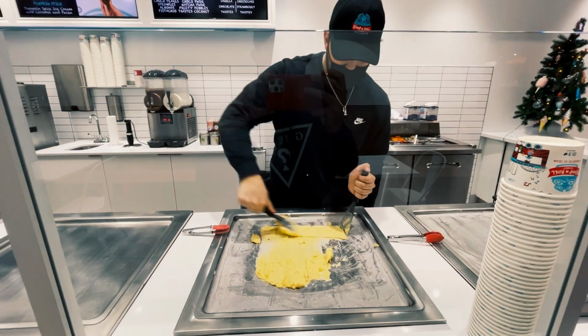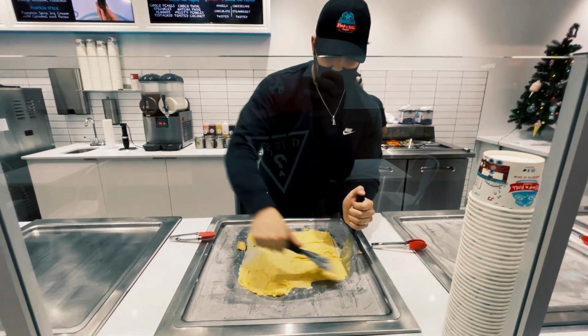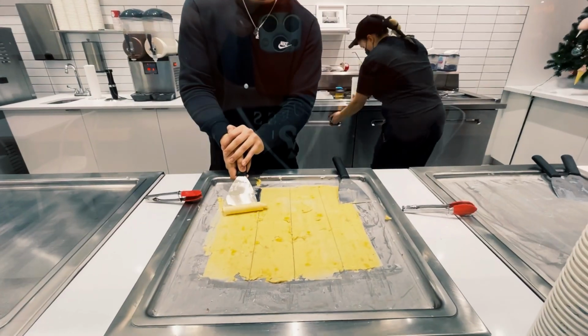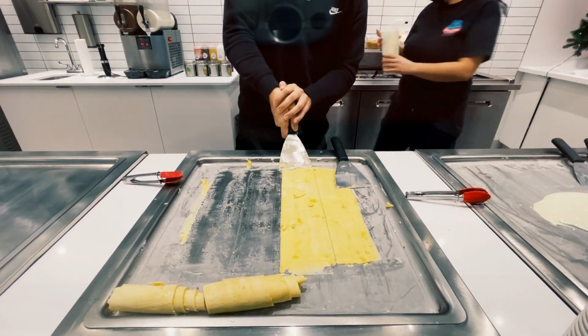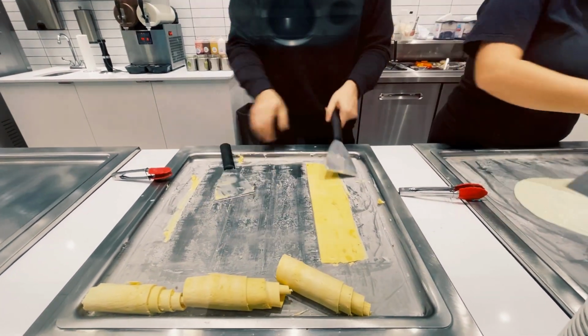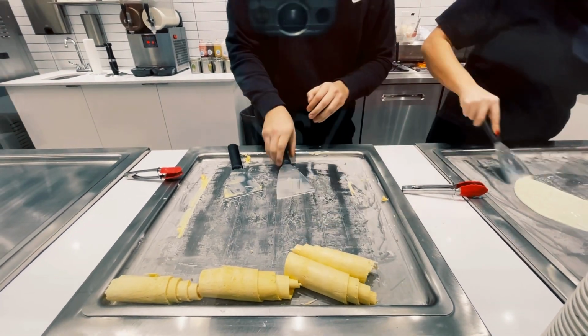Ice cream rolls are made right before your eyes with fresh ingredients. The process starts with pouring the liquid ice cream base on the ice pan. Mix with your choice of fresh fruits, nuts, and other premium ingredients.